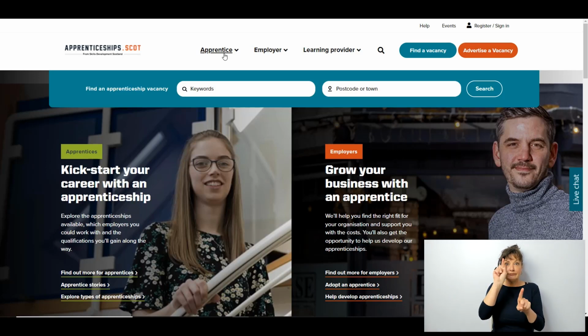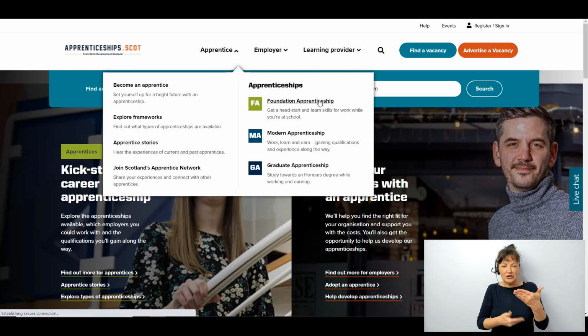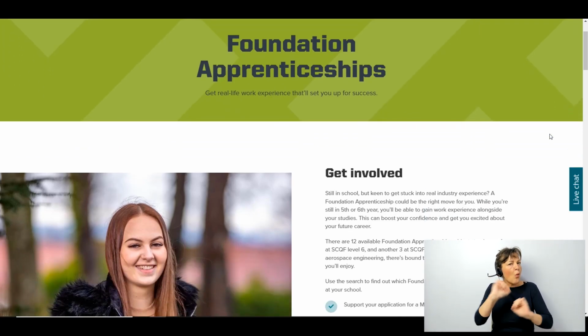Let me show you some of the useful information and features available. If you click on the Apprentice tab at the top of the page, you will see all the apprenticeship programs listed: Foundation Apprenticeships, Modern Apprenticeships, and Graduate Apprenticeships. Let's select Foundation Apprenticeships. This takes you to the Foundation Apprenticeship page, where you'll find out more about how young people can get involved in the programme.